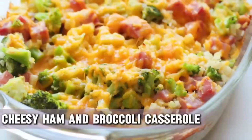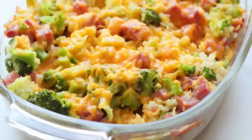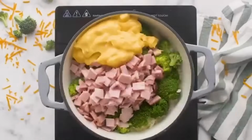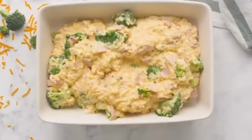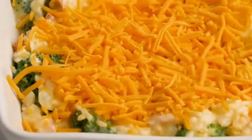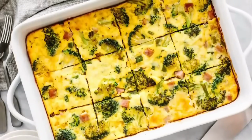Introduced during the 1970s in America, the broccoli casserole became a beloved dish that cleverly combined the need for convenience with the desire for flavorful meals. This casserole mixes chopped cooked ham and broccoli with a rich cheese sauce, often made creamier with the addition of a condensed soup, which is then topped with breadcrumbs or crushed crackers for texture and baked until golden. This dish exemplifies the era's ingenuity in using readily available, often pre-processed ingredients to create a dish that could serve as a one-pot meal, reducing both preparation time and cleanup.